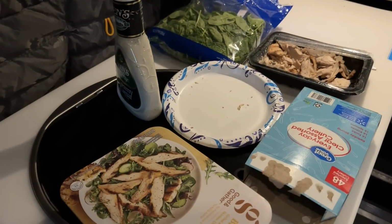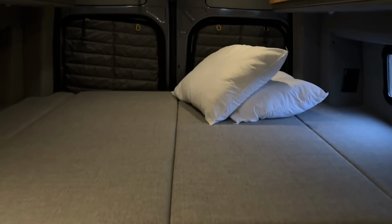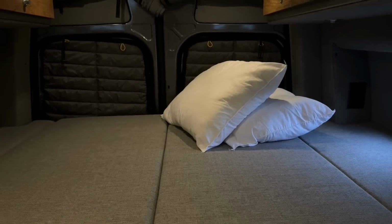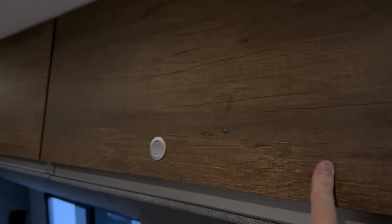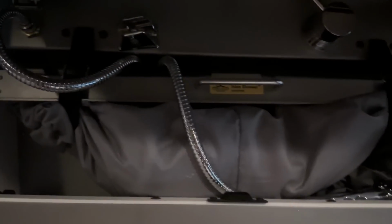Put this away, and then I'm getting my overnight clothes on. I'm getting into bed. It's been a very long day of recording. Next up in the morning is to do a shower in the Halo shower system. You know, that's this thing, right? First time trying that.